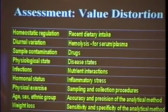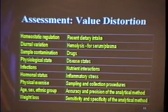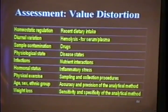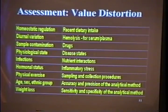Now, in laboratory testing, there are an awful lot of reasons why values might be distorted, including homeostatic regulation, dietary intake, diurnal variation, hemolysis, sample contamination, drugs, physiologic state, disease states, infections, nutrient interactions, hormonal status, inflammatory stress, physical exercise, specimen collection procedures, age, sex, ethnic group, accuracy and precision of an analytical method, weight loss, sensitivity and specificity of the analytical method.